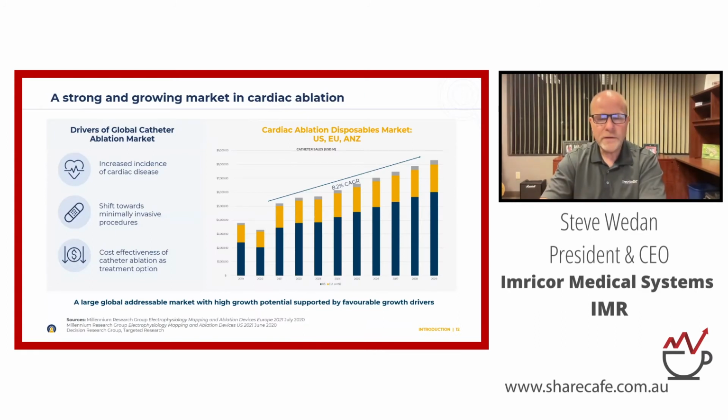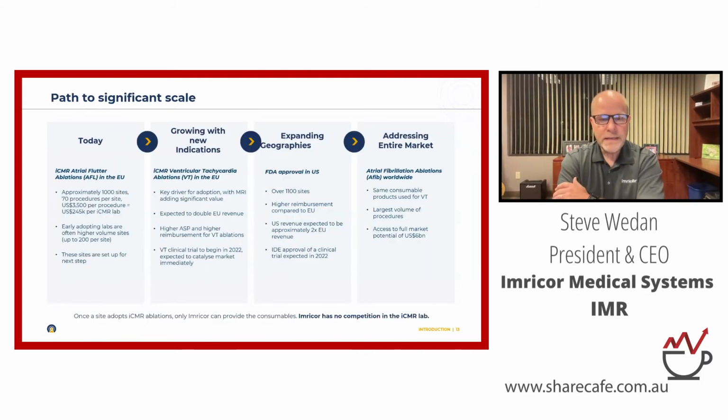It's well known, a very big market. It's about a $6 billion worldwide market for just the disposable ablation catheters. It's growing at a high rate, and it's still very much underserved. And where we stand today, we have this platform technology with a really great path to significant scale.